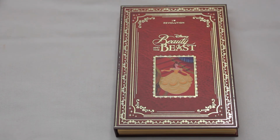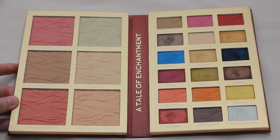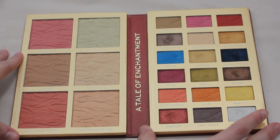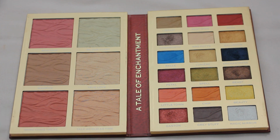Alright, then we have my I Heart Revolution Beauty and the Beast palette. So I feel like I've gotten one of these I Heart Revolution Disney Princess palettes every month since I started this project, but I'm completely fine with that. These palettes are definitely ones that I don't reach for enough in my collection, and this one is one of my favorites out of the princess palettes from I Heart Revolution. So this will be a very good excuse to pull it out, reach for it, and get some use on it, even if it is just one use in the next month. So I'm very excited that this one got rolled in.